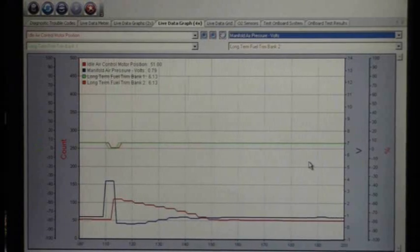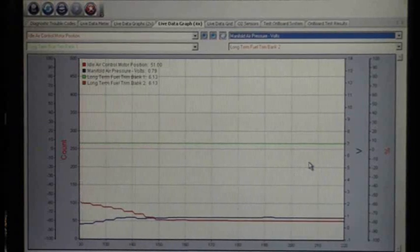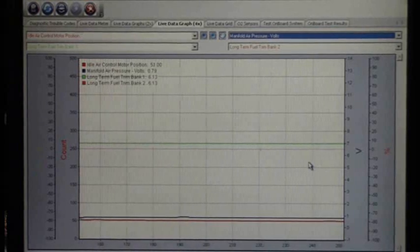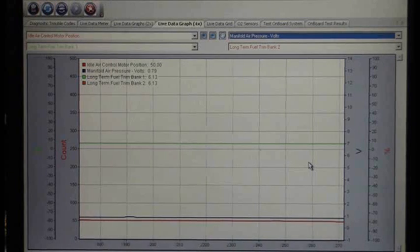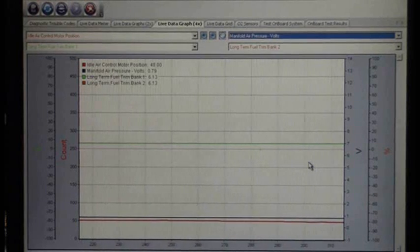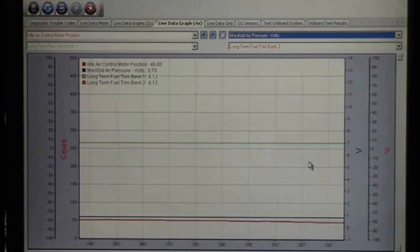You know what? I wonder, we're in enhanced mode here. I wonder if this is one of those substituted values. Let me unplug this idle air control motor. Oh, wow. Okay, so I unplug the idle air control motor, plug it back in. There is no change either on the scan tool or on the idle, which is a bad sign.